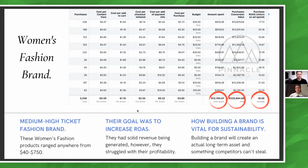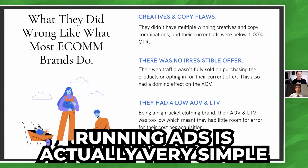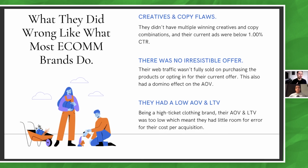So let's keep going to the details. What they did wrong is what most e-commerce brands do, and this is a big thing, because a lot of drop shippers and e-commerce brands slip up in a few areas. A lot of people think they're going wrong with how they're setting up their ads, but running ads is actually very, very simple. You just have to follow the steps and go through it slow when you're creating your campaigns. But it's actually the resources and information that goes into your ads where the complexities are.